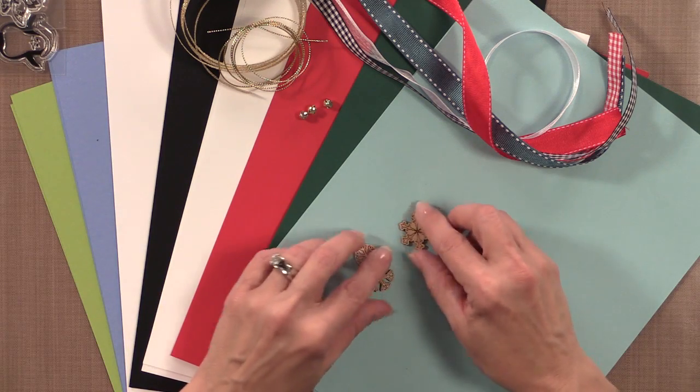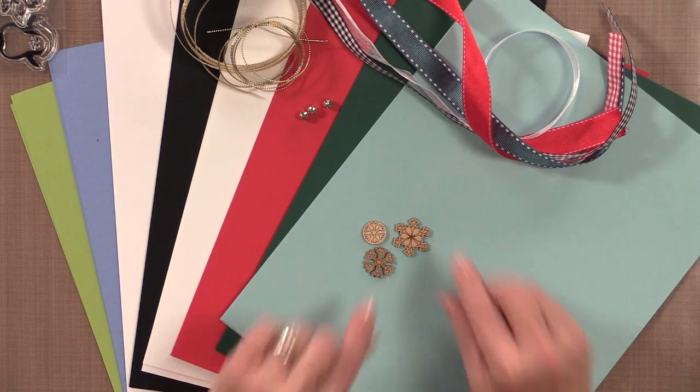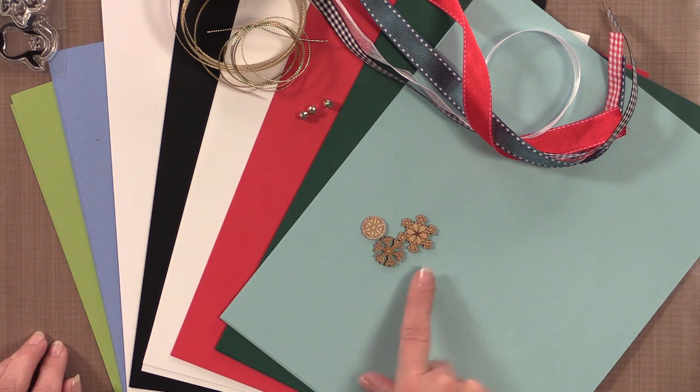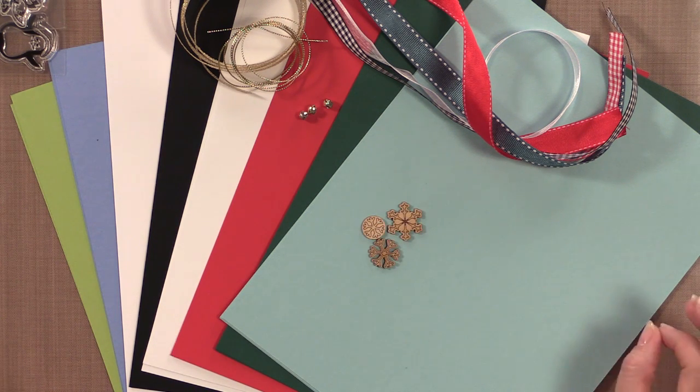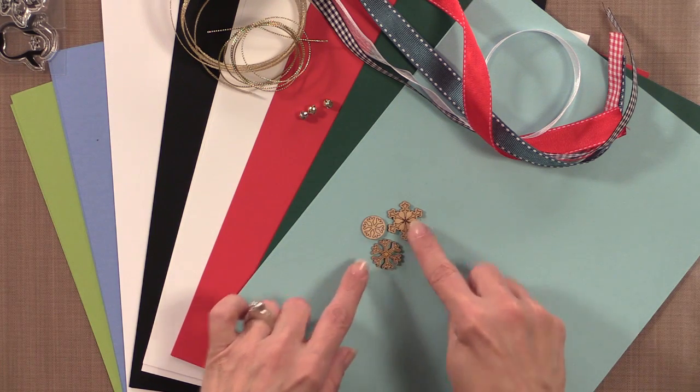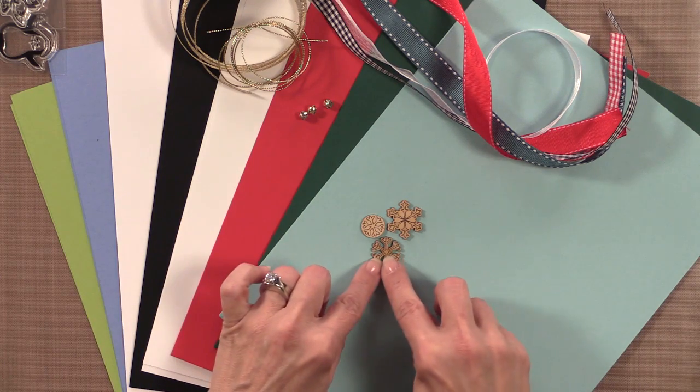And then 3 of our snowflake wood embellishments. These are so pretty. And these can be applied with glue, with a glue dot, or like in the case of this one or this one, you can kind of tie cording around it.